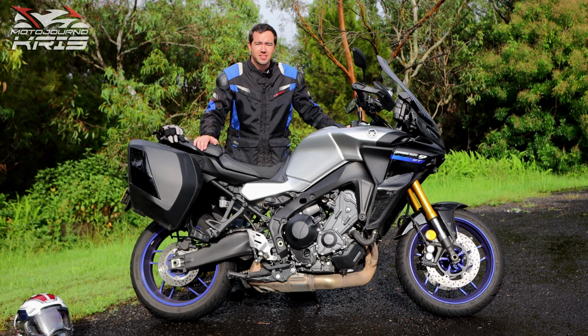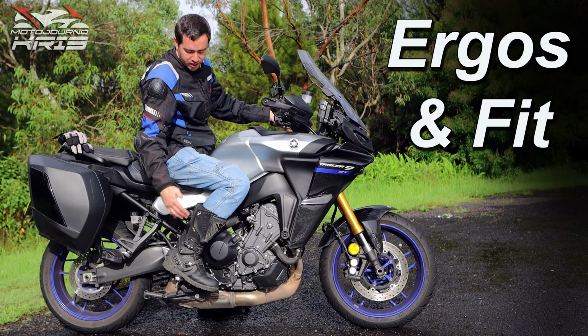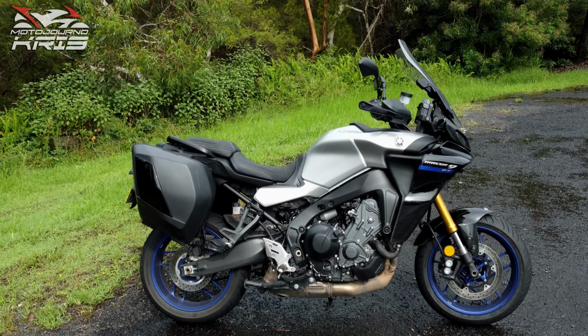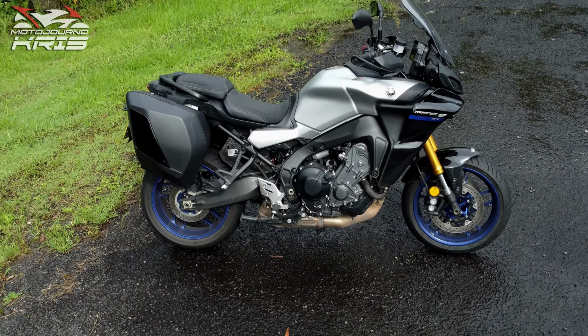Probably not the best thing because it is blinding me somewhat, but I wanted to talk about ergonomics on the Tracer 9 GT. This is a big touring or sports touring bike, 220 kilos, 810 to 825 millimeter seat height, which does make it a fairly easy machine, I would say, to jump onto.